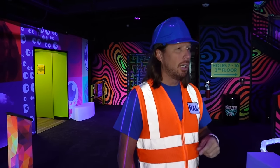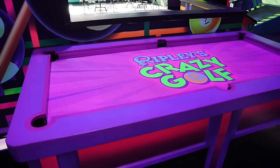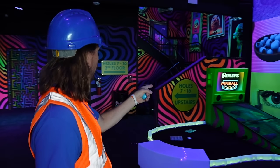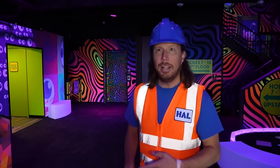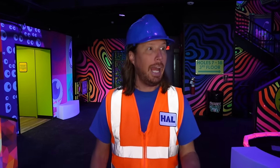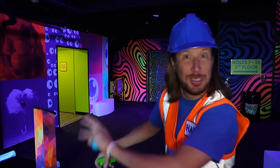Oh well. Look, there's a pool table. Oh, they've got pinball in here. And skee ball. It almost looks like this is an arcade. Oh, that really is crazy. Come on, let's start playing.